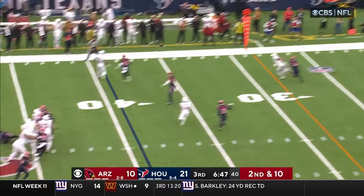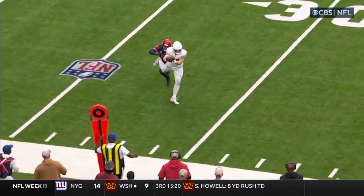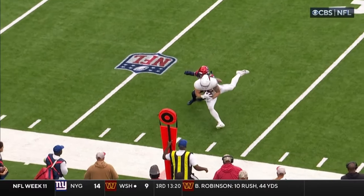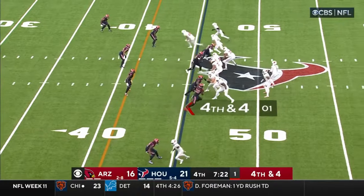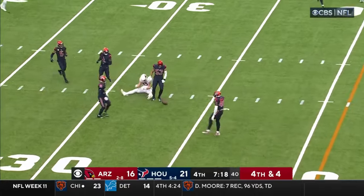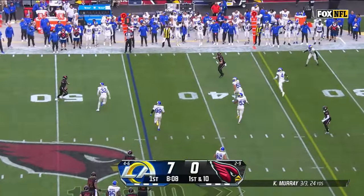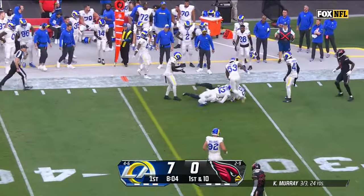Murray looking left, throwing left for McBride. He makes the catch as he goes out of his... That's a heck of a catch. Formation at the top of your screen, the tight ends. Murray finds him. Oh, he didn't get him. He didn't lead him enough. Incomplete. Unless it was a fake. So Kyler will throw on the run and complete. Trey McBride.